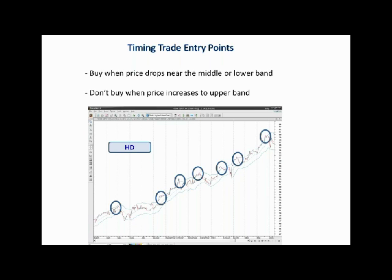So what I did is I circled the instances where the stock was becoming overbought, where the stock was actually trading above the upper channel. So you can see overbought, sold off, overbought, sold off, overbought, sold off, etc. So you can see that when the stock gets overbought, the odds are it's going to retrace, and you don't want to buy it when it's up near this upper Keltner channel.